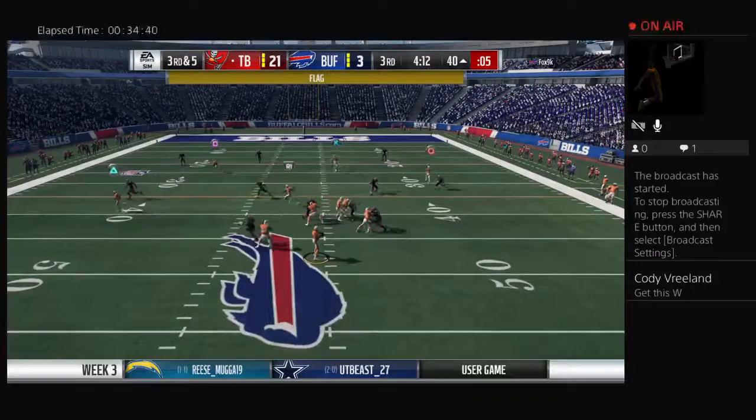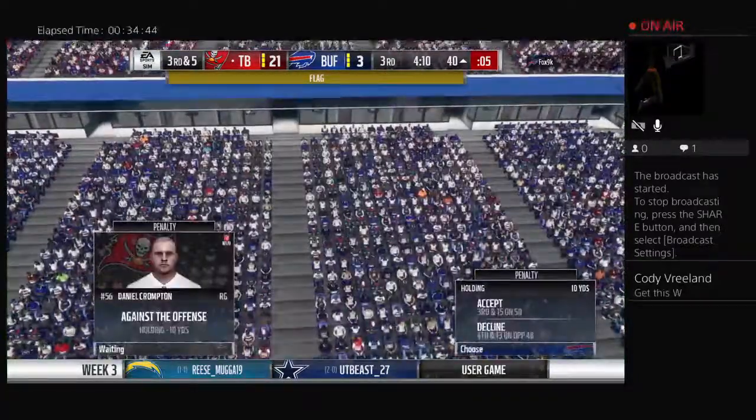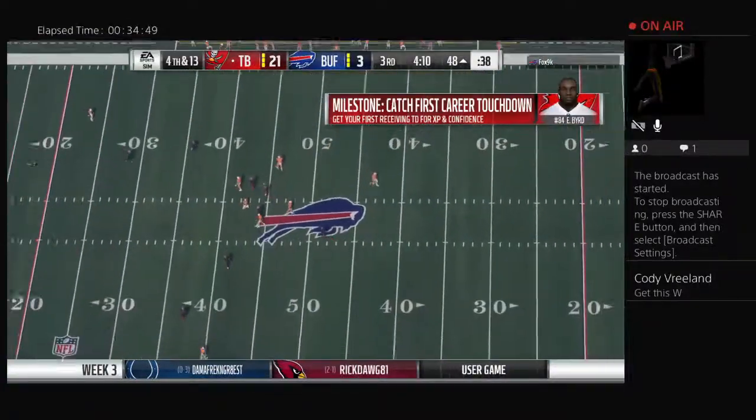From the gun on 3rd down. Carson. And with a flag down, he goes down. So they're able to sack him. Now the penalty looks like it could be holding. Let's find out.